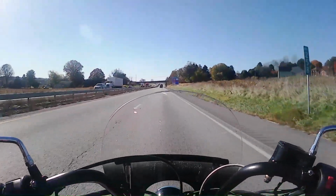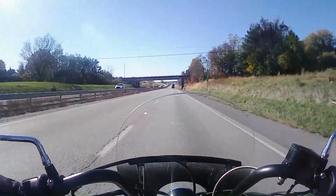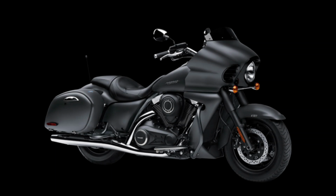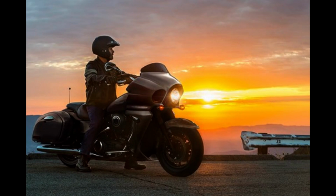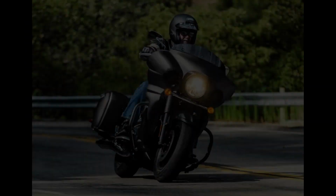Alright, last but not least, we have the Vulcan 1700. 2 different models of this. This is their big touring bike. So the Vaquero, which is a 1700 V-twin. Well, they're both 1700 V-twins. 29-inch seat height. Both have 5.3 gallon tank, and the engine has 107 foot-pounds of torque.